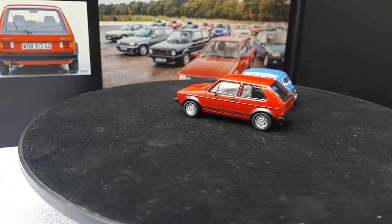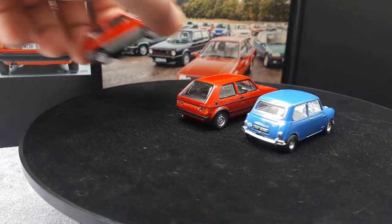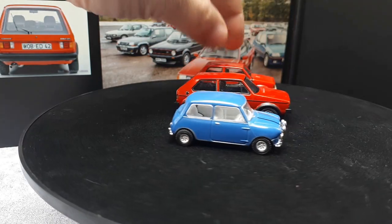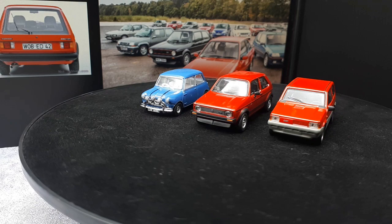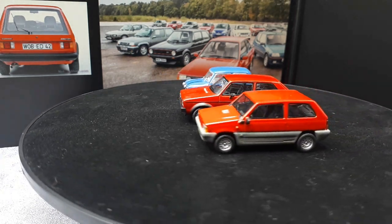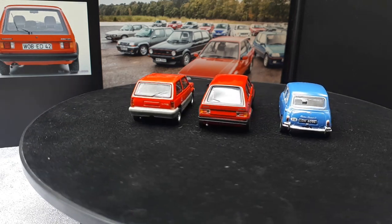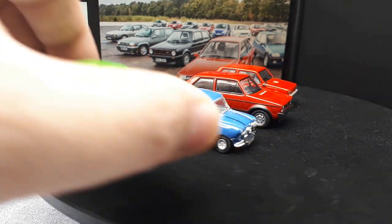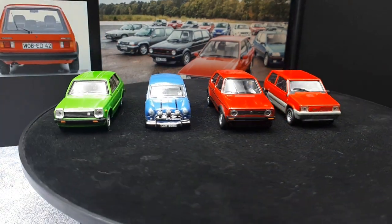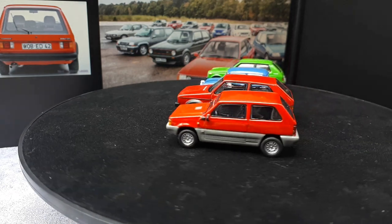And then, let's see another hatchback. Fiat. They have this Fiat Panda. This is by Kyosho. This one's by Greenlight, by the way. This red one here is by Kyosho. Another fine model, actually, if you like economy cars. This green one coming up is Toyota Starlet, the second generation, and it's by Konami. And that one's got a nice tan interior. It's a really great model.